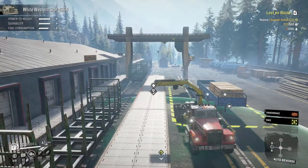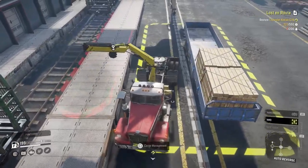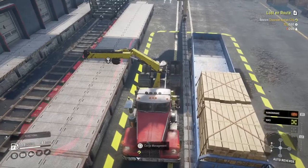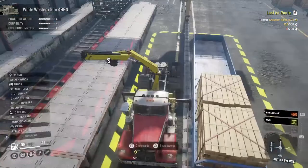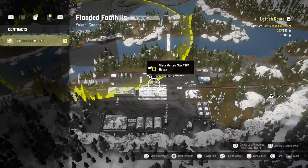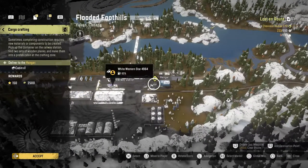Just in case, it's always good to put the trailer arm out before you get to your own trailer, especially if you can't remember which side it's meant to be on. Because here, okay, let me show you what I'm going to do. We're doing the first of the Gold Horse mining contracts, which is cargo crafting. Cargo crafting needs us to deliver a cabin to the hangar. The hangar's pretty much close to where we are.